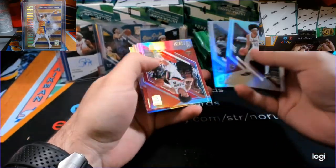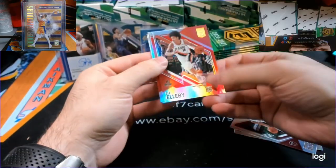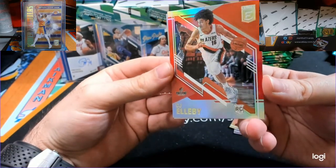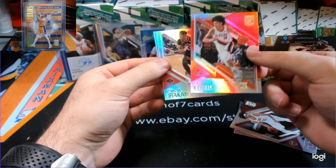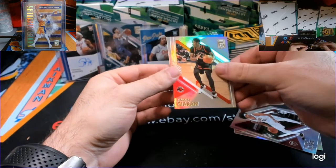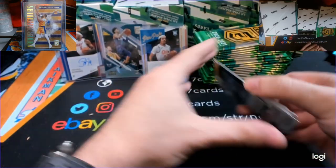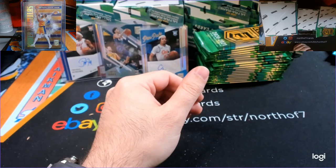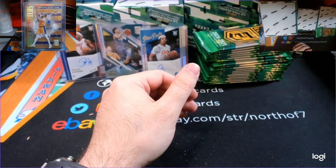Jared Allen, Ja. We have CJ Ellaby, red parallel. Yeah. Not out of 10, but at least it's a parallel. So congrats to Espen. We got something. Something's coming. Pascal Siakam, Anthony Davis. Any Patrick Williams yet? Honestly, I'm not 100% sure.